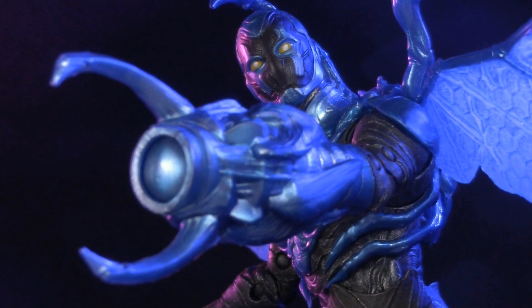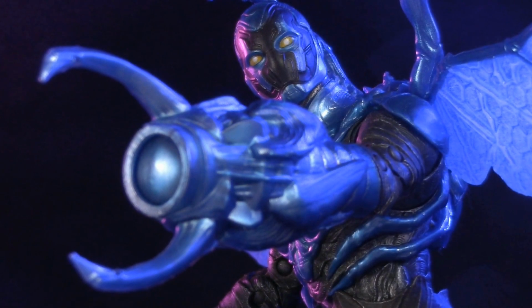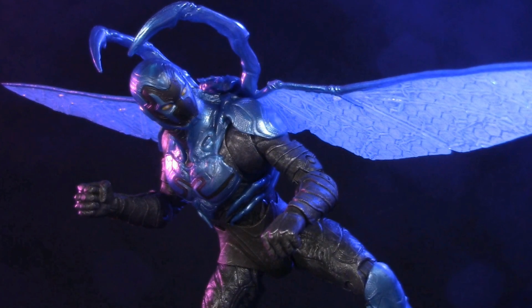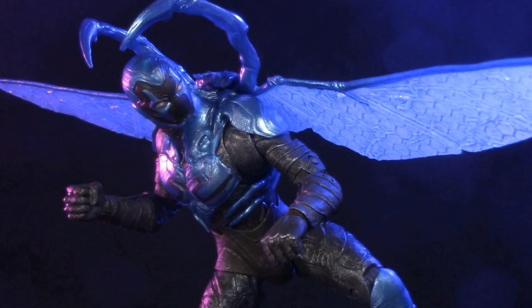but its saving grace is the fact that the costume is so accurate to the comic, you can have one on your comic shelf and one on your movie shelf. Who knows if we'll be seeing this version of Jaime Reyes on the big screen again, but I'll be enjoying him on my shelf for years to come.